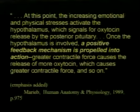Emotional and physical stresses that women are experiencing, and if you've ever seen a delivery, these emotional and physical stresses can reach heights which can never be imagined before. They get up there. This activates mom's hypothalamus, which signals for oxytocin release in mom's posterior pituitary gland. Once the hypothalamus is involved, a positive feedback mechanism is propelled into action. Greater contraction causes the release of more oxytocin, which causes greater contraction, which causes more oxytocin.